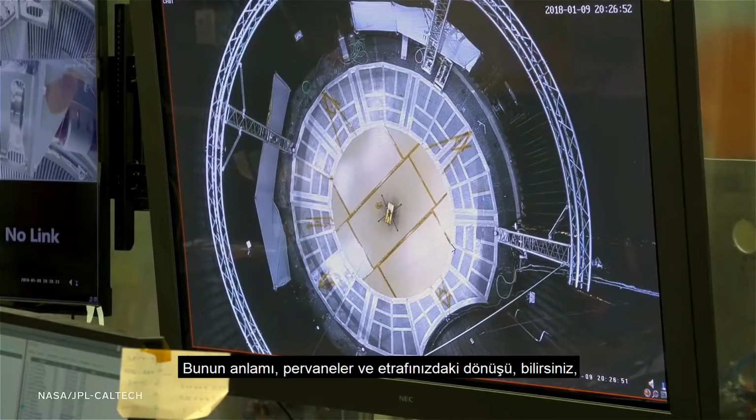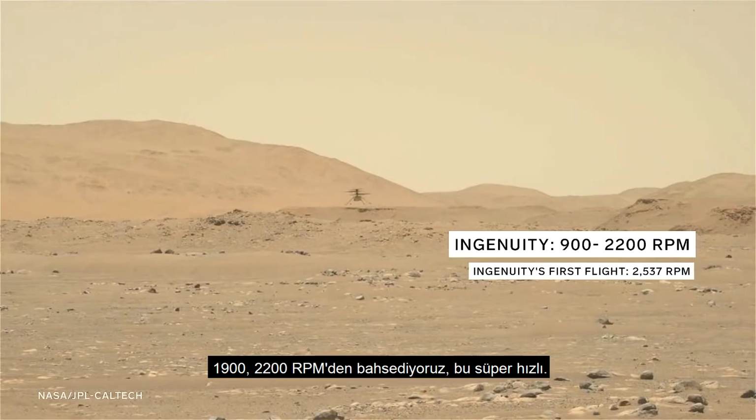That means that your blades need to spin around, we're talking about 1900, 2800 RPM.